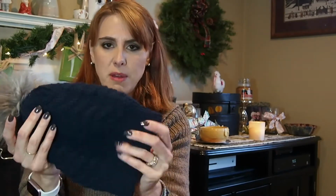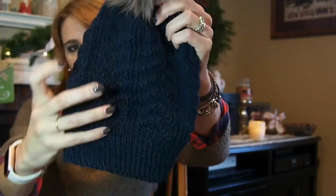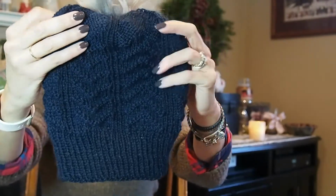So the ribbing calls for a US 6, which I used, and then the rest of the hat calls for a US 8. I didn't like it, so I ended up using a US 7, and I love the way it came out. So I'm hoping that you can see the pattern. It's tough with dark yarn, but I'm hoping you can see the pattern.